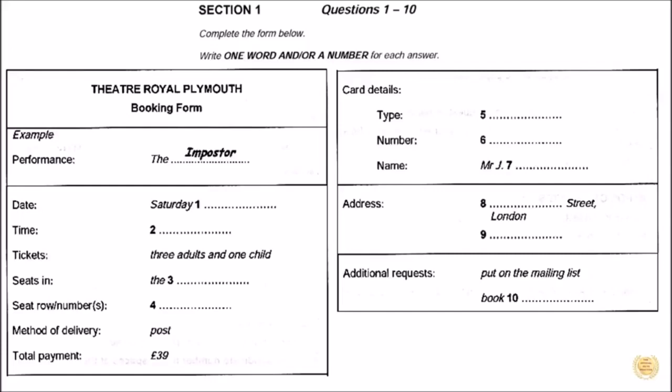Now turn to section 1 on page 2 of your question booklet. Section 1. You will hear a conversation between a customer and a booking officer at a theatre. First, you have some time to look at questions 1 to 4 on page 2. You will see that there is an example that has been done for you. On this occasion only, the conversation relating to this will be played first.